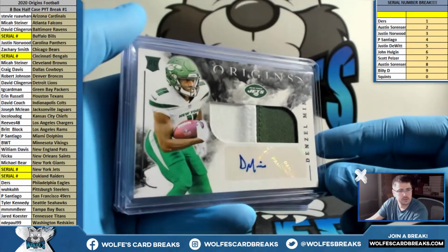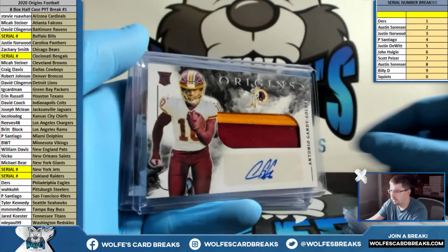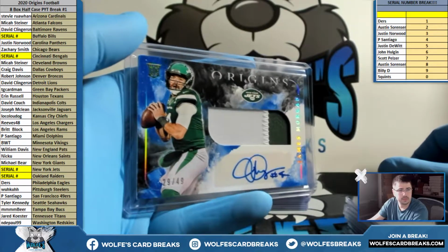Base RPAs, these ones aren't numbered. We got Mims again, Kelly to 99 red, Ganny Golden base, Claypool base RPA, James Morgan 29 out of 49 blue RPA.